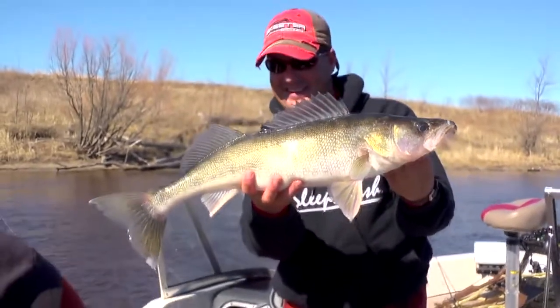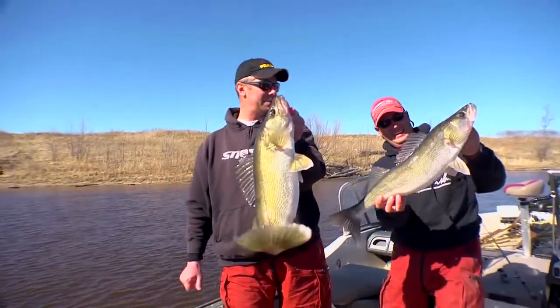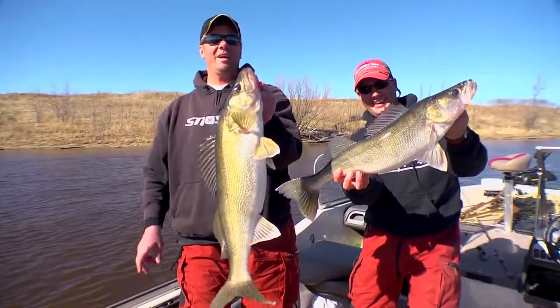There is absolutely nothing left to show or share regarding this bite. I can honestly say I've never had two walleyes this size in the net before. Just absolute giants.